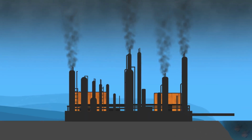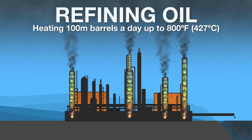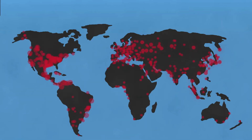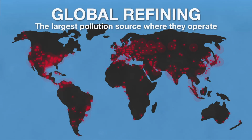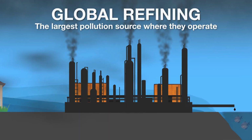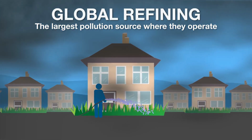Refining oil takes a huge amount of energy and generates even more pollution. Refining is done by heating oil up to 800 degrees Fahrenheit or 420 degrees centigrade. Heating 100 million barrels of oil a day to these temperatures requires an enormous amount of energy. Heating this oil generates so much pollution, refineries create a serious health hazard anywhere they operate. Refineries are the #1 pollution source in many major cities around the world. It is so bad that people living near these refineries have a marked increase of lung disease.